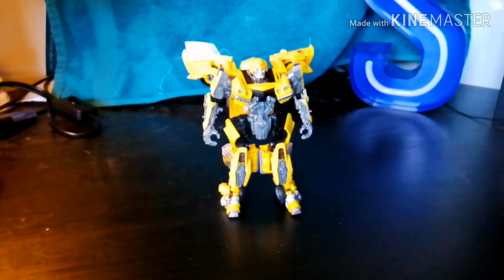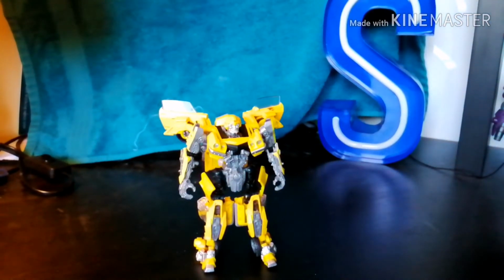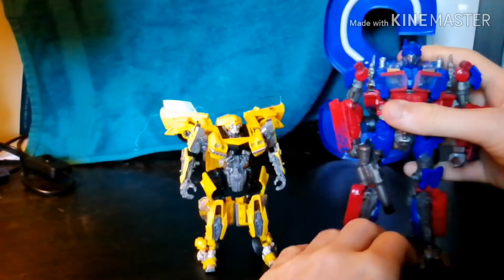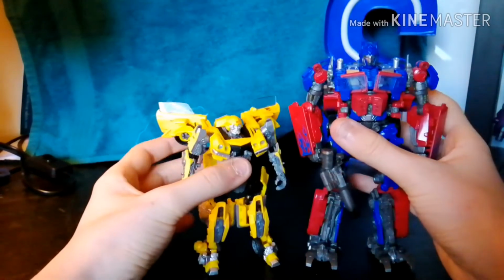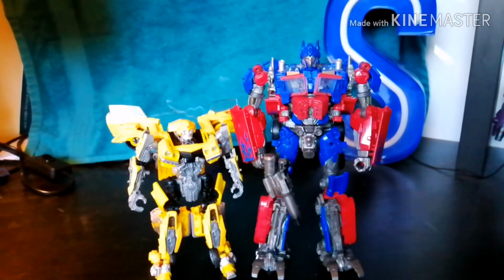I'll grab Redwing. He's a Voyager. And of course we'll bring in the main man, good old Studio Series 32 Optimus Prime. The review was quite a while back, and I love that scale. The fact that Bumblebee is up to his waist is the scale that Bumblebee should always be, always up to Optimus's waist. I love that. That's an amazing duo right there.